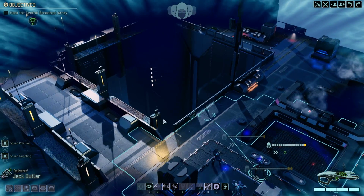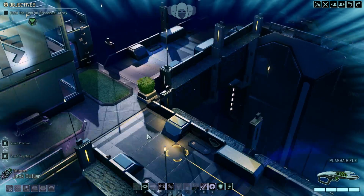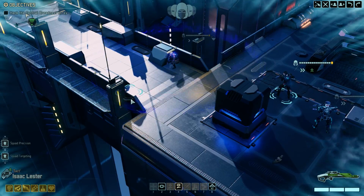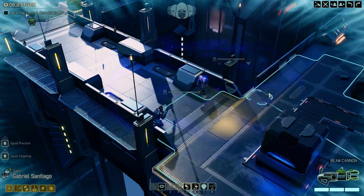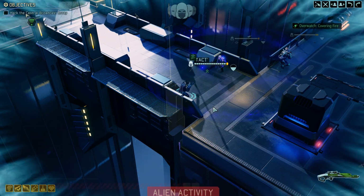Alright, very, very small squad for this one. Just gonna have to make do with what I get. That's affirmative. Let's start off with putting my guys in positions where they can open fire. Leaving live watch. Got it covered.